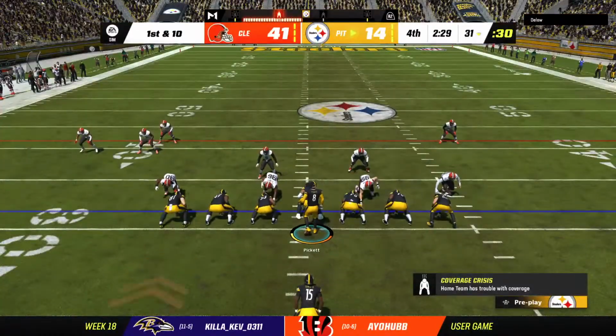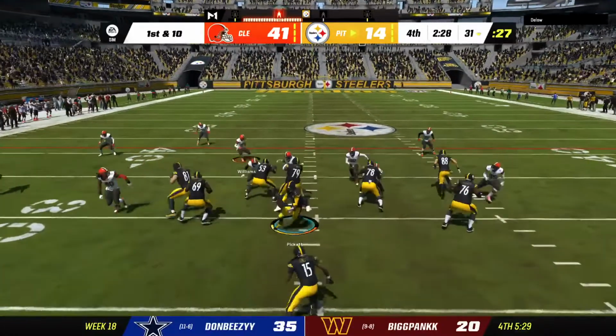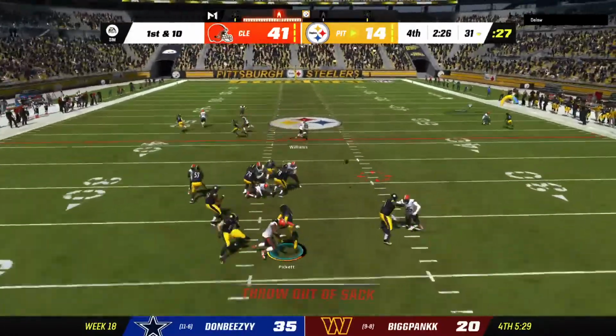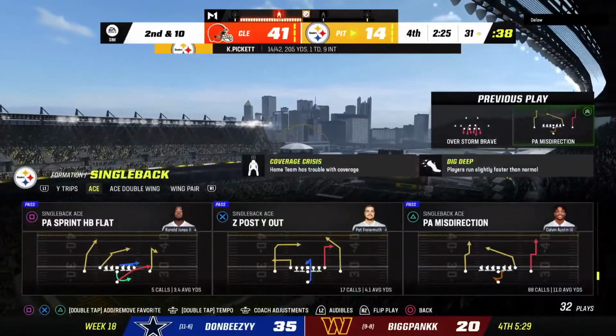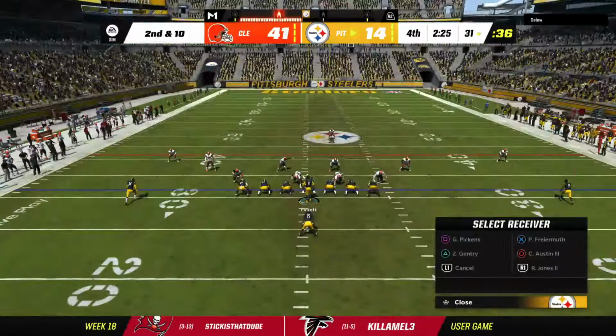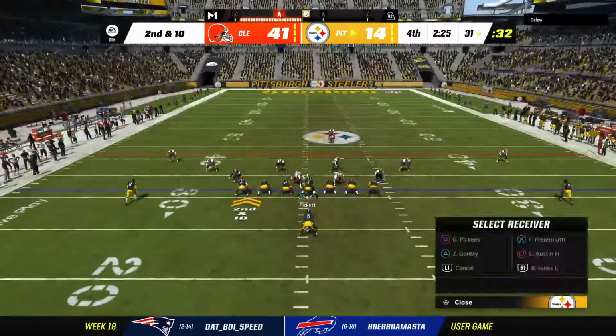The Pittsburgh offense at the line to start their next drive. It's now appearing that this losing streak is going to continue. You know, the coaching staff was confident that this was going to be the game to stem the tide, but that just has not been the case. An incomplete pass on first down. That leads to a second and 10.